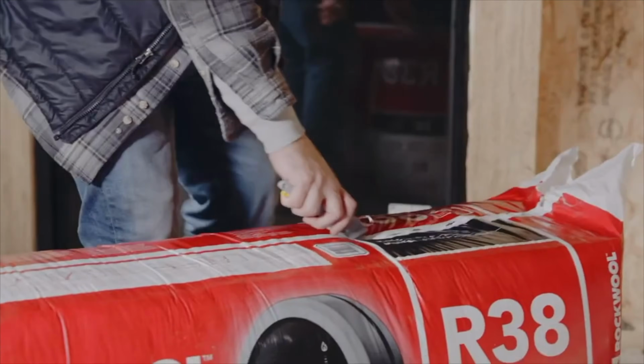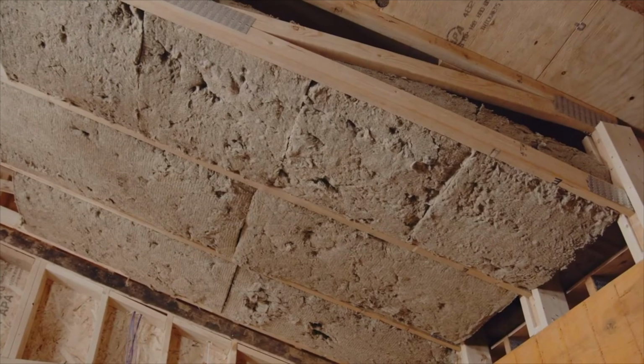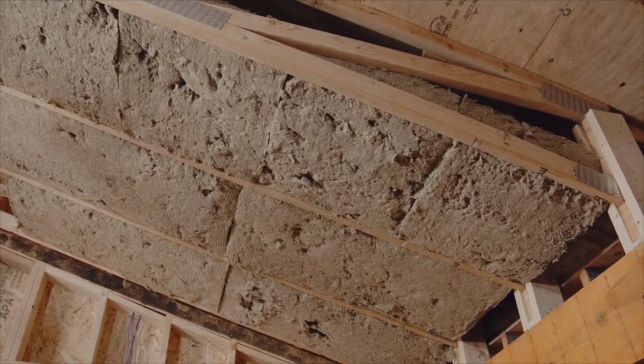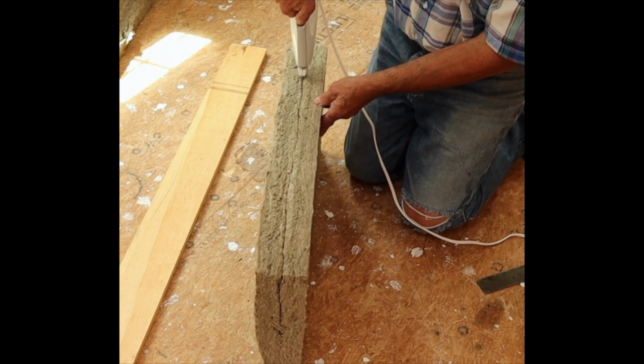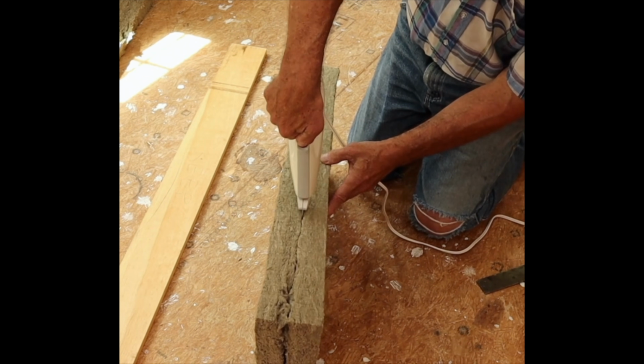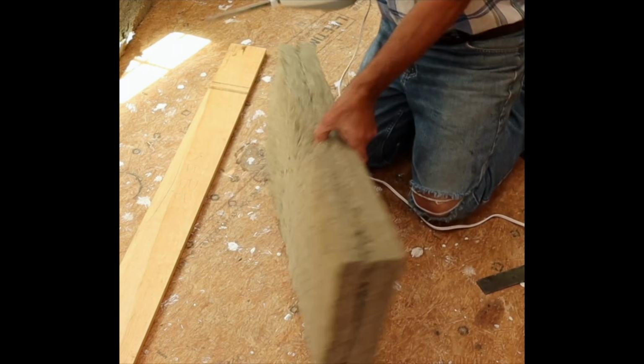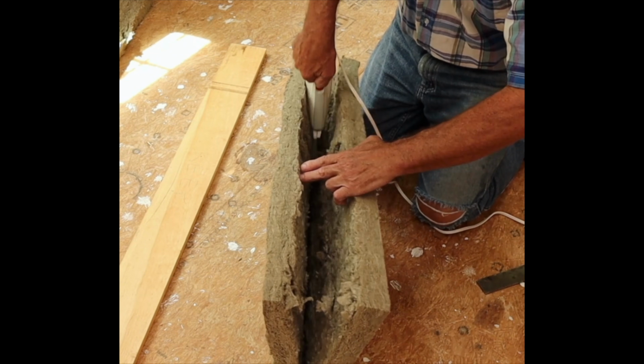Next, add mineral wool between the joists. While you've still got the ceiling open, this is the perfect time to add mineral wool insulation between the joists. It's also easy to cut to fit snugly between the joists without leaving any gaps. In the US, expect to pay between $50 to $70 per bag, and a typical ceiling in an average size room might need 2 to 3 bags depending on spacing.